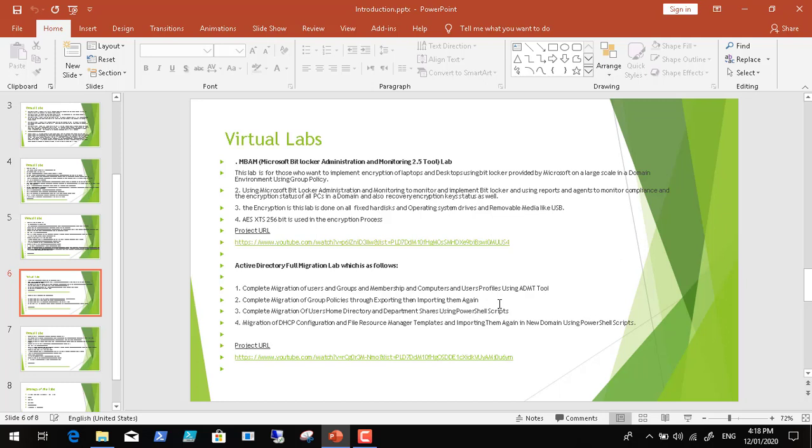And then after that, this is the Microsoft BitLocker Administration and Monitoring tool. This is a tool that you can use to monitor and encrypt the PCs in your domain environment. It is mainly used in conjunction with a group policy. You have to have a group policy, and then you install this tool to help you get reports. It installs agents on the clients, or workstations, and is deployed through the group policy. Then it communicates with the server, and the group policy contains the encryption process, what will be done, and the agent communicates to get reports and to know the status of each PC after the encryption is done. Also, this lab is on the YouTube channel.